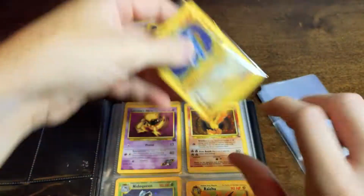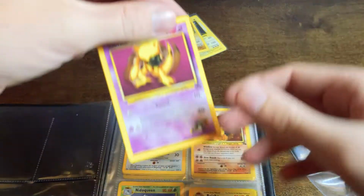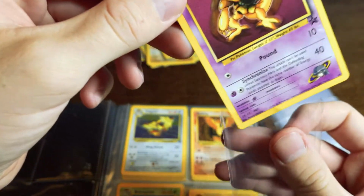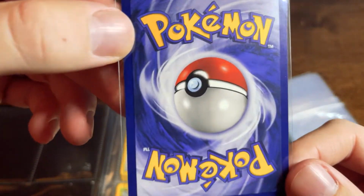Which that's what I think it would get, it would be a 9. All right, so we have this Abra, it's a promo card. Obviously, because it says promo, it's a Black Star promo. Let's see what it looks like on the back. Yeah, it looks great. I'm not really surprised.